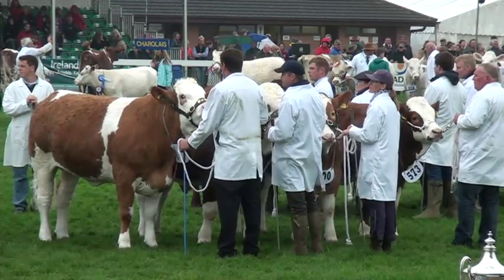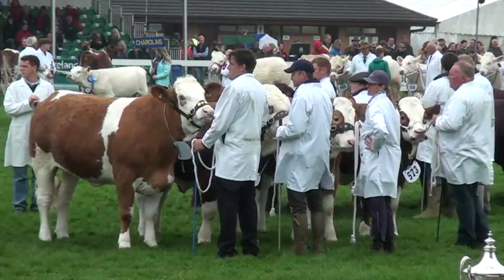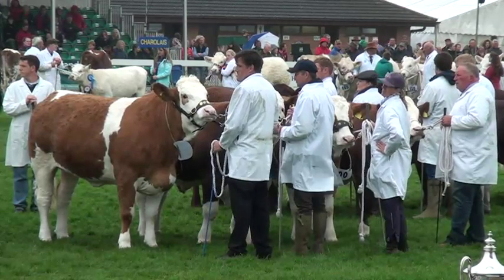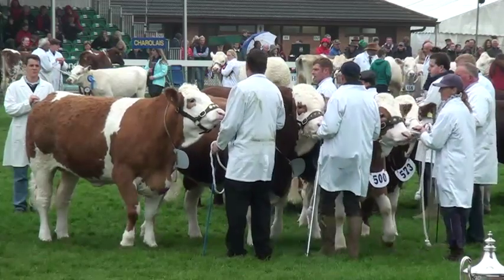You'll see the Simmental team has been tapped forward, the Limousin team has been tapped forward. Whether we're going to get any more before the final decision, yes we are. So we're having a short line in the front, ladies and gentlemen. The judges' favourites are coming forward.